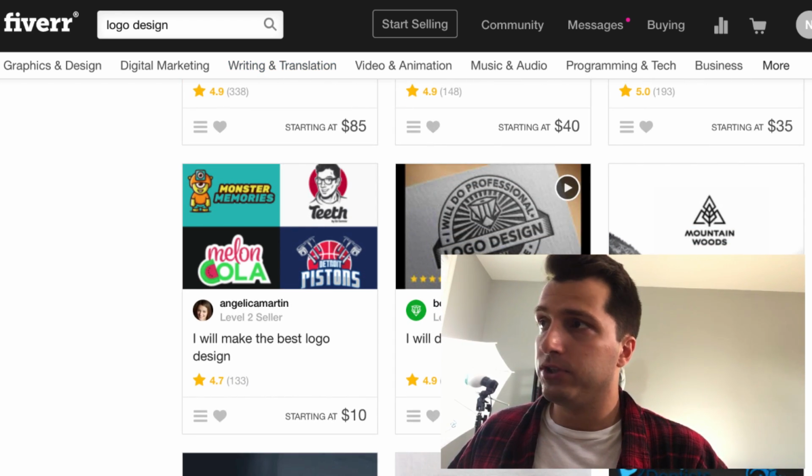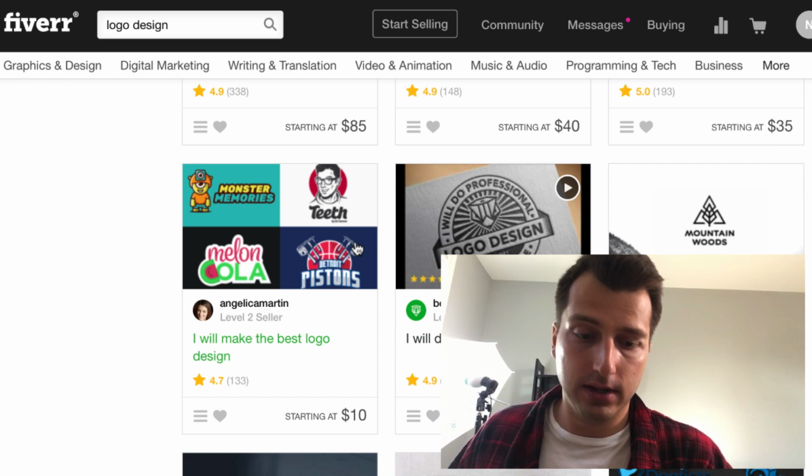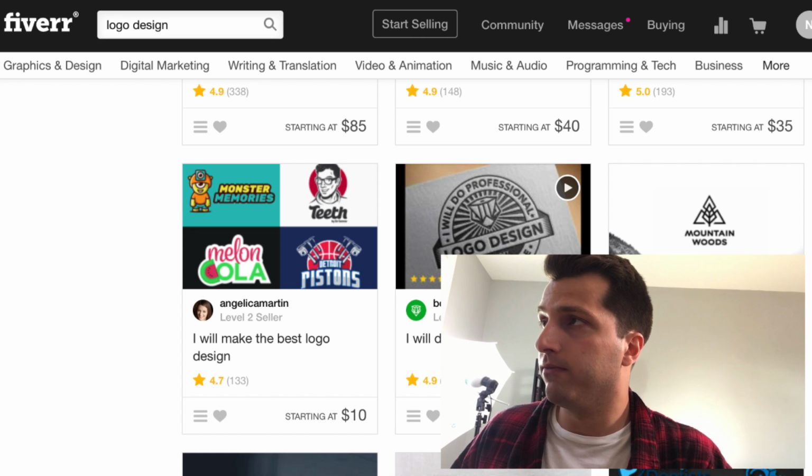Like here's one for $5. Just scan through these, find the ones that you're going to want to use. Now you don't have to go insane with this. Just a basic logo is good enough. So that's something worth investing in.